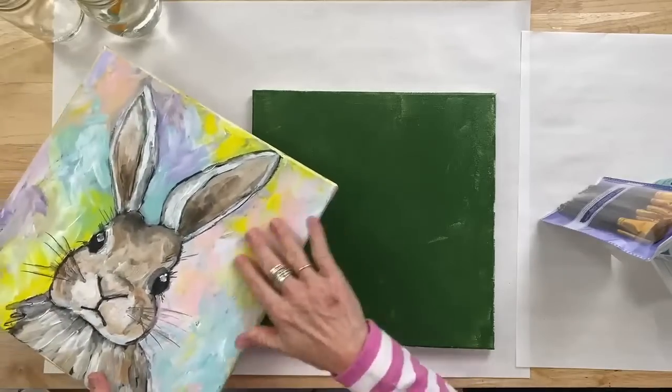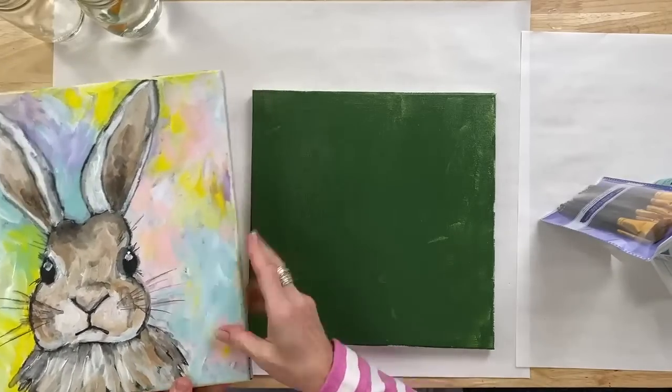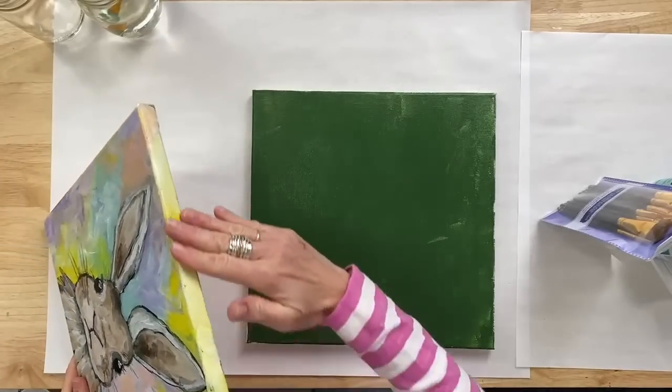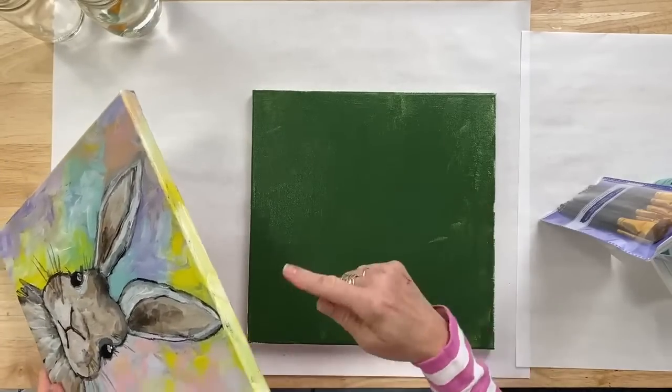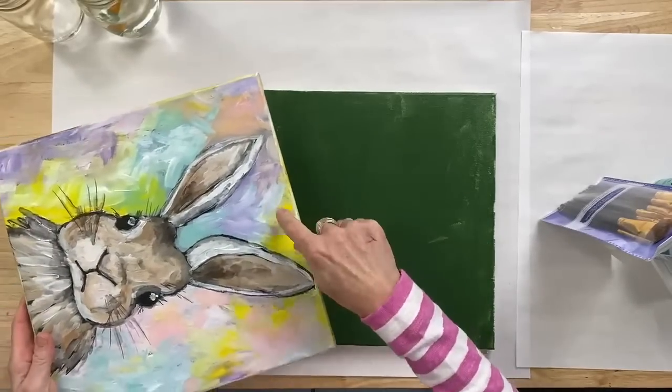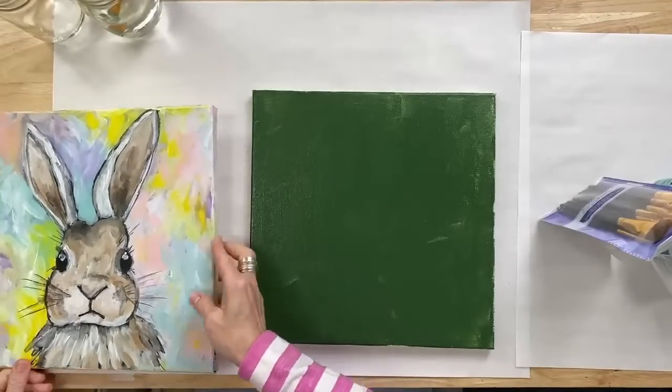And then when we create this beautiful background on the front, you are gonna go and do that on the sides. I just love to tell everybody, I'm not focusing on the sides, but do to the side of your canvas exactly what you did to the top, and you will have beautiful results.